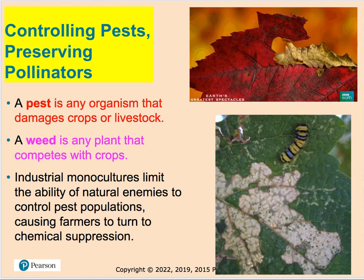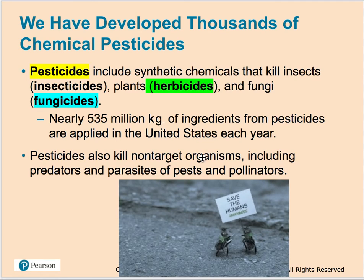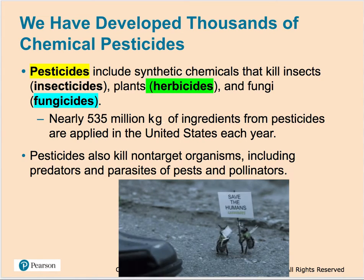One way that farmers are controlling pests, and to a farmer, a pest is anything that is going to eat their plants. So even though we might not see something like a monarch butterfly as a pest, or a swallowtail that might eat citrus tree leaves, for the farmer who's trying to sell that product, it is a pest. And so a lot of times different pesticides get used to kill insects, herbicides that kill plants, and fungicides that will kill fungi.